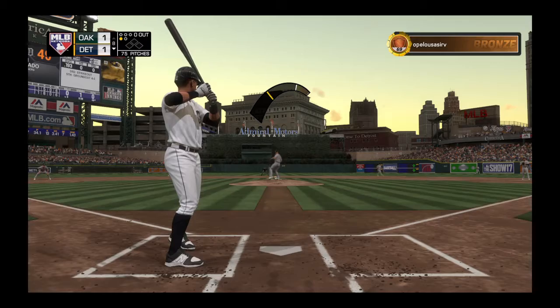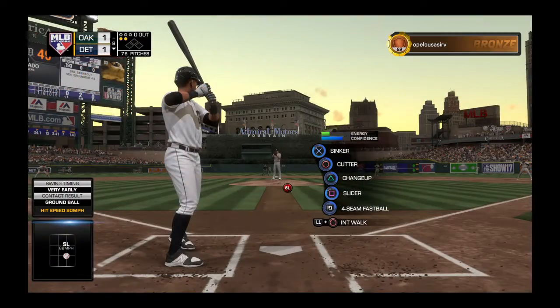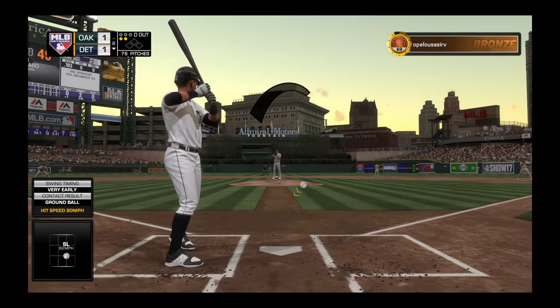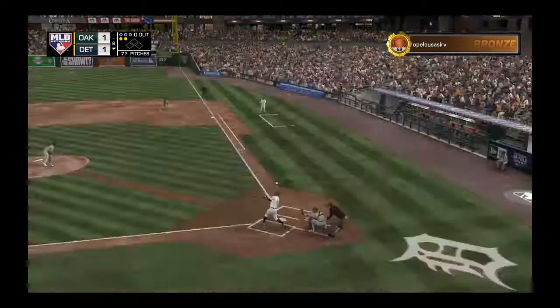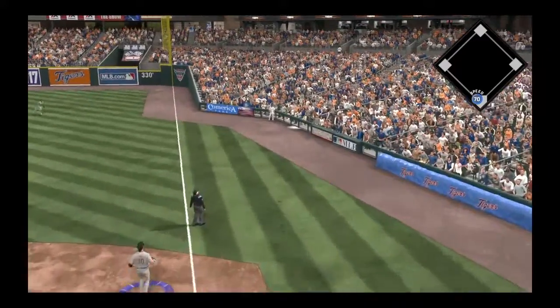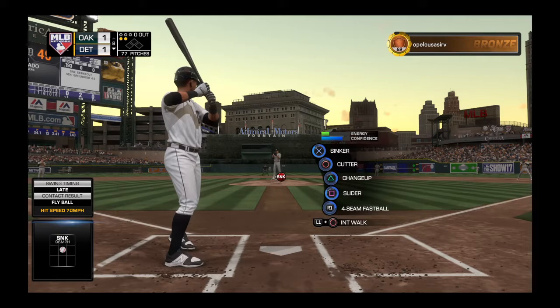Into the windup. Here comes the 0-1. Right on, but this is foul down toward the box at third. The windup and the 0-2 pitch. Lifted down the line in right and back out of play. Count holds at 0-2.